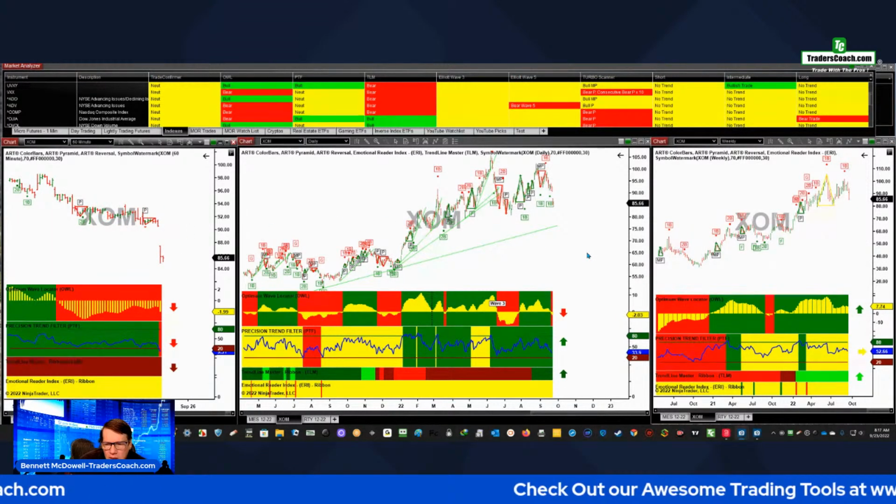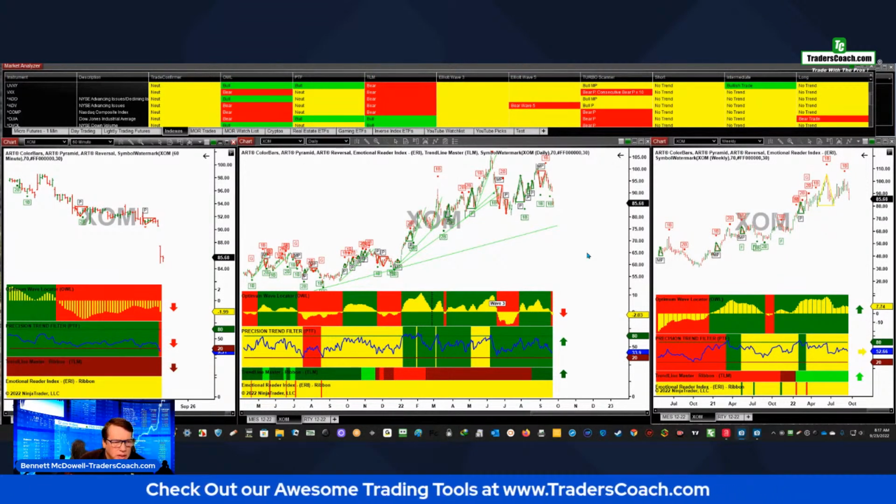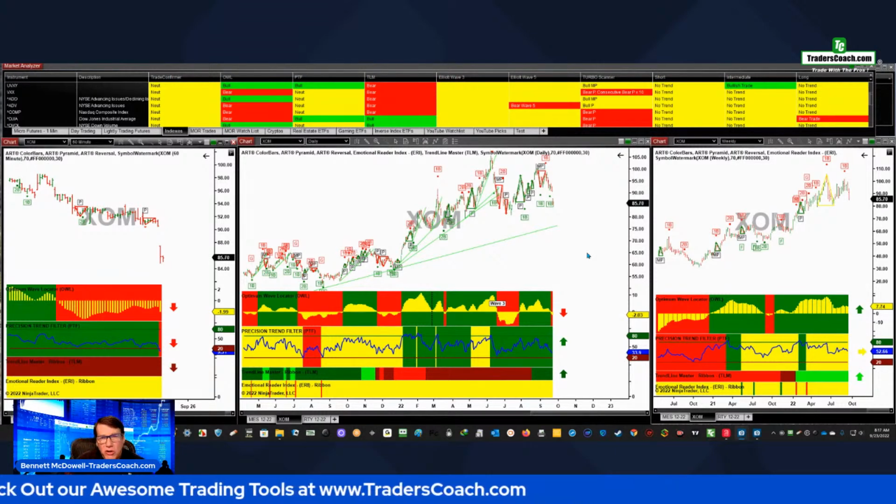All right, and here we go. Interesting on the ExxonMobil. All right, so it's coming down, and you can certainly see that on the short-term chart on the far left.